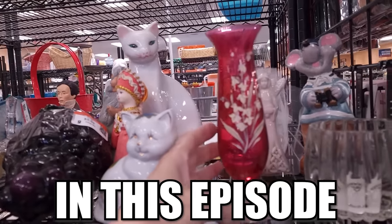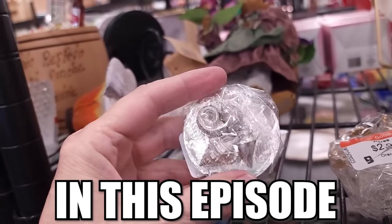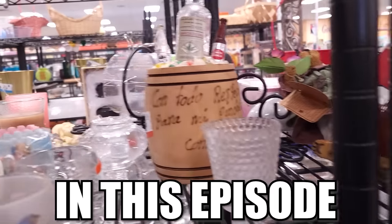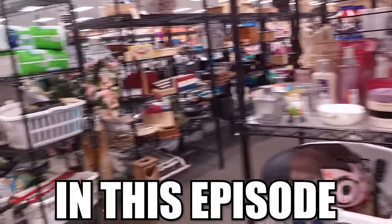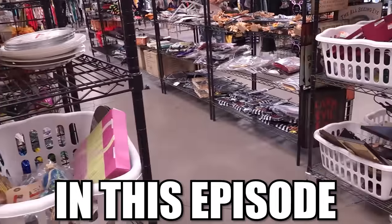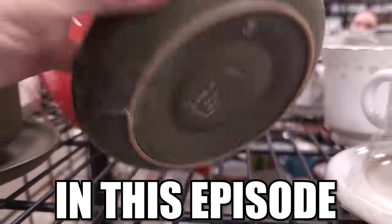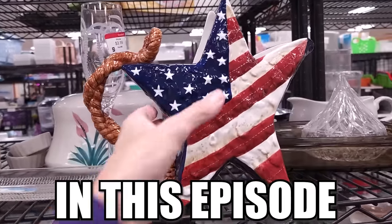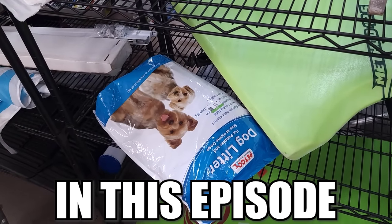Now, this is a really pretty hand-painted cranberry glass vase. That does not look fun. And then there was a mushroom. Look at this little bar thing here. So this does tend to be the time of day because there's one, two, three carts. Yeah, there we go. You can see it, it's Denby. Ooh, look at this picture. Okay, what the heck is puppy litter? How do you use puppy litter?